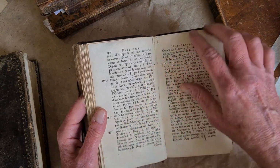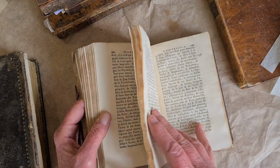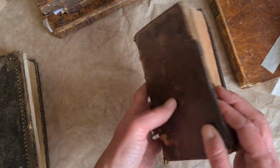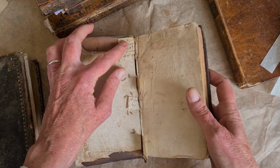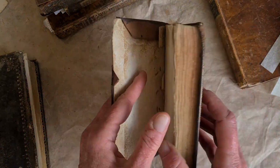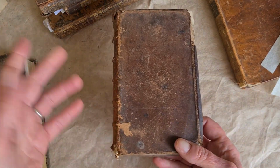It's got some wormholes here. Some little bookworm has been in this. But it's got the beautiful old paper and text. It's also really mangled here with the leather. One thing I love about it is, even though it's mangled, somebody has clearly loved it enough to try to repair it hundreds of years ago using old pieces of handwritten paper. So it's in a messy condition, but it comes with a curse. What can I say?